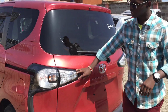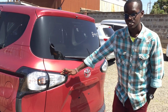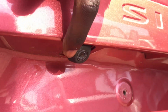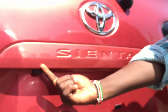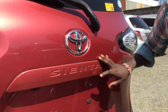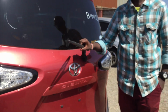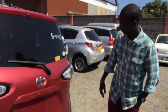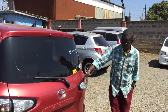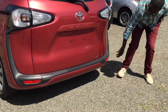The bar of cool lights, the tailgate, it is made up of the turning signals, the tailgate, the boot, and the reverse camera. And even the name, the Sienta. Wow. Actually, that graphics is so good. And the Toyota sign also. Back, windscreen, and antenna. As you can see, that's a reflector.